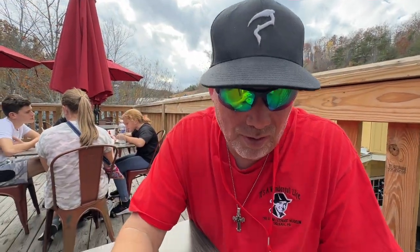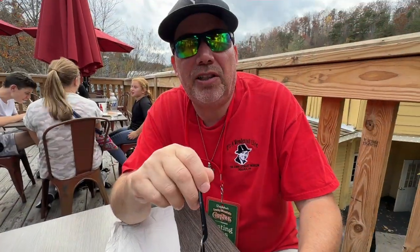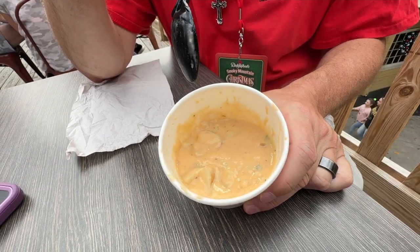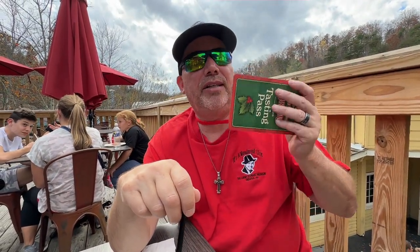I'm gonna try it. Bobby says it is so good I have to try it. You can see the chives in there. Very creamy. I can really taste the bacon in it. Mm-hmm. That's some good potato soup. We didn't use the taste pass. That was $6. Use this on the stuff that's $10 or more. Just buy that if you want it. That's really good.